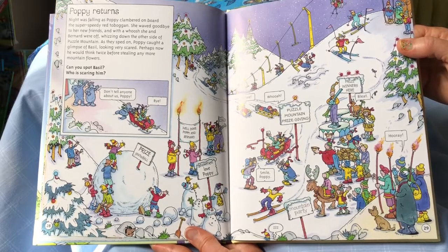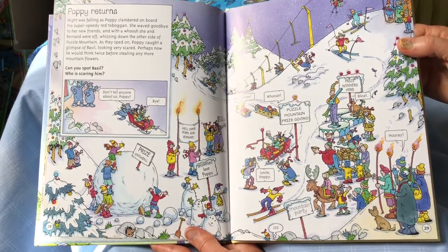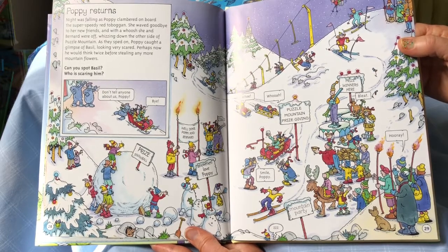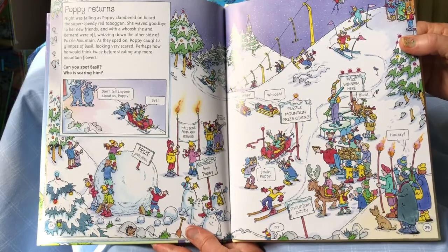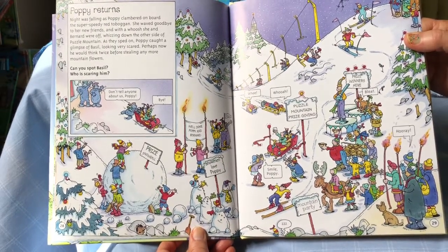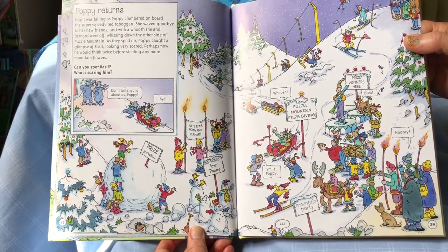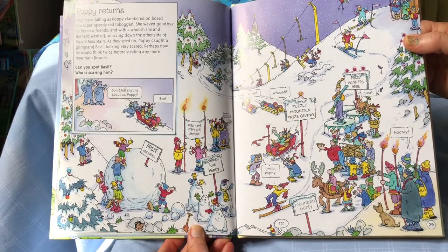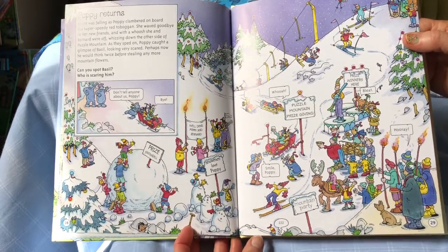Don't tell anyone about us, Poppy. Bye. Down she goes. Look at that big snowball prize. Well done, Poppy and Bernard. Snowmen love Poppy. Whee! Woo! Puzzle Mountain prize giving. Smile, Poppy. She's the star of the show. Mountain party. Prize winners here. Bleat, the goat's having fun too. Hooray, everybody.